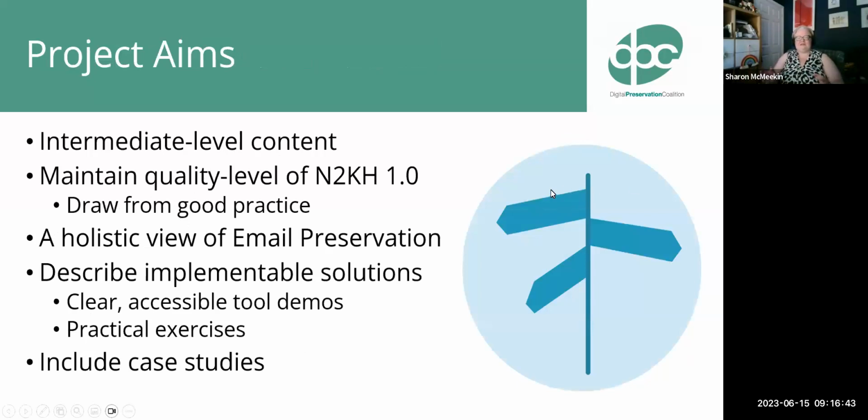So in terms of the project aims that we set out, as I mentioned earlier, we wanted to make sure that we were setting clear aims, as that's a very important part of the project. We knew that we wanted to focus on intermediate level content. We also wanted to make sure that we were maintaining the quality level that we established with that Novice to Know-how classic, making sure to draw from good practice.